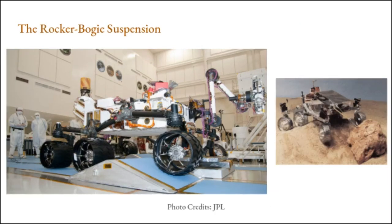The rocker-bogie system has different levers that keep the rover level while it travels over rock and uneven terrain. Initially, I was really confused trying to figure out how the rover balances on the single axis. I spent hours lying in bed trying to figure it out. Finally, I looked at some more images of the rover, and I realized that there's actually another piece called the differential bar that lies on top of the rover that gives it a third point of attachment.